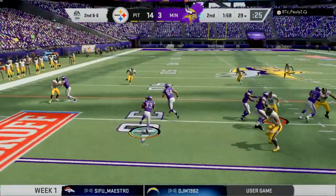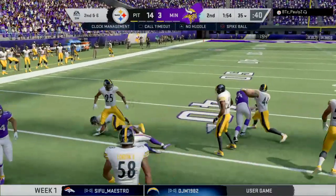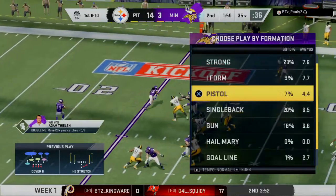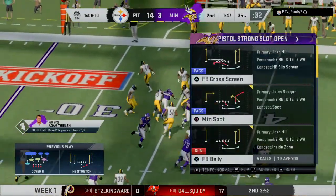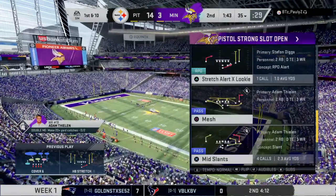On second down, Cook. And he's able to take this one up to the 35-yard line. 6 yards the pickup, and that's a first down. Exactly what they needed right there, because they needed to use the ground game to take some pressure off, because the quarterback's been struggling a little bit.